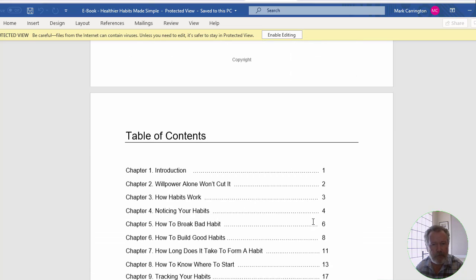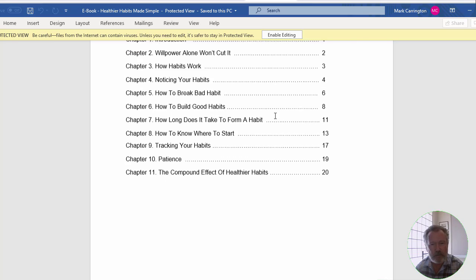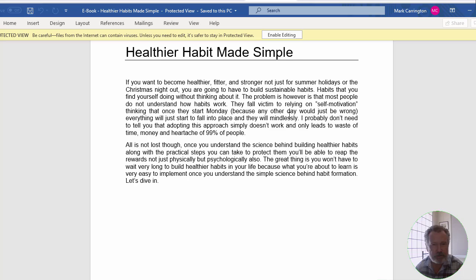name, table of contents. It talks about, so the topics are willpower alone won't cut it. I like that. How habits work, noticing a habit, breaking habits, building good habits. This is really nicely practically structured. Let's have a look at: if you want to become healthier, fitter and stronger, not just for summer holidays or the Christmas night, you're going to have to build sustainable habits. That sounds like reasonably well-written English by a native English speaker.